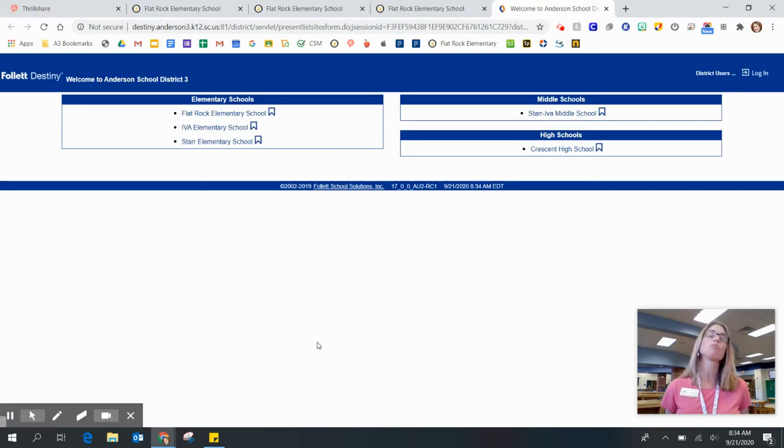Now, Destiny is where we find all the books in our library. It tells us not the books in the whole world, but the books right here at Flat Rock Elementary School. And I have a license for these Lightbox books for every single student in our school to be able to read them. So if you and your friend in class want to read the same book, Lightbox books are the way to go because I rarely have multiple copies of books except for Lightbox books, because you can all read them online at the same time.